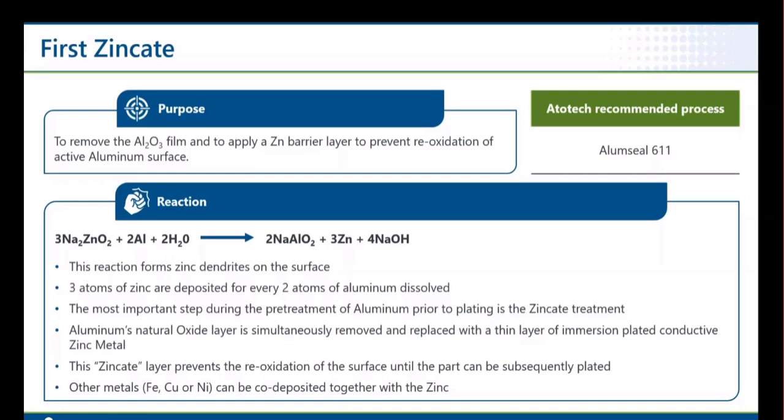The deposition mechanism by which the zinc is deposited is called displacement reaction, as shown on the slide. The zincate bath is alkaline with a high pH and contains sodium hydroxide, and aluminium is dissolved and then it's replaced with the zinc atoms. So for every 2 aluminium atoms that we dissolve from the surface, we deposit 3 atoms of zinc onto the surface. The formulation of the zincate can include iron, nickel, copper, and thus the composition of the film normally includes not only zinc, but will have traces of iron, nickel, and copper. And these are important, as we see in the subsequent slides coming up.